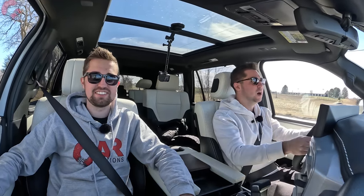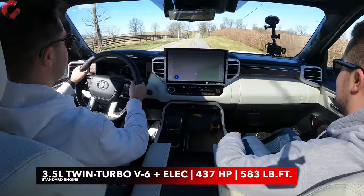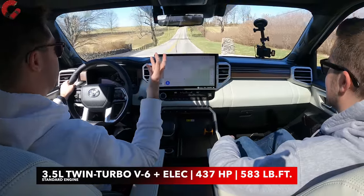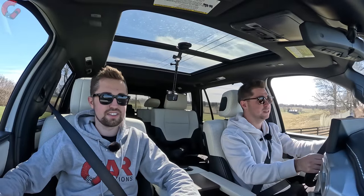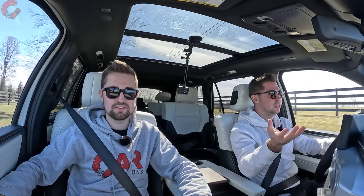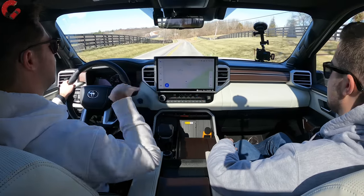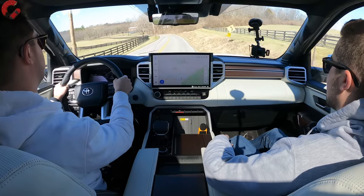Yeah, so as we mentioned in the spec dump, this actually does have more standard power than the optional engine on the Tahoe. So 437 horsepower, 583 pound-feet of torque. That's also more torque by a significant measure than the Tahoe, even in its optional engine. It's a 3.5-liter twin turbo V6. Of course, it's i-FORCE MAX, which means it's paired to a nickel metal hydride battery pack to give you that electric torque off the line, and to boost overall power figures as well.